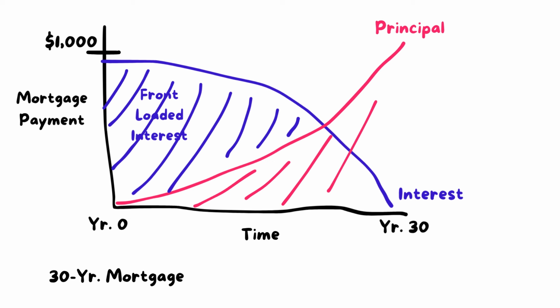So one of the things that we have to be aware of is that all that interest that you're paying in the first 10 years is what we call front-loaded interest. The bank gets their money first because your balance is really, really high and it's going down at a very slow rate. You really want to be in that section of the red, but we never really get there until the ending of the mortgage.